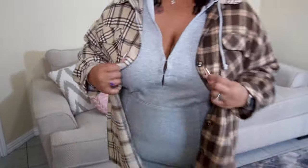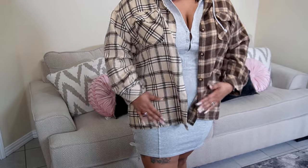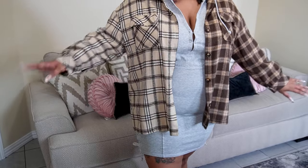Nice shirt looking shacket. It doesn't come with a hood. Again, that is my dress. I wish it did come with a hood. That would be pretty nice, especially with this type of print. I love the tans and the browns and all the mixtures on this plaid shacket, because this is a staple of mine. I've had it a few years, and one of the best pieces that I've gotten from SHEIN thus far.